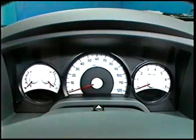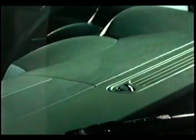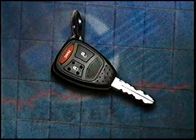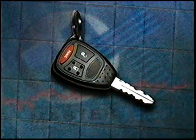The auto headlamp function is controlled by the cabin compartment node, a control module which is part of the cluster. A sensor on the instrument panel top cover provides the system with ambient light information. On Dakotas equipped with remote keyless entry, one change you're sure to notice involves the RKE transmitter. The transmitter is now integrated into the keyhead.